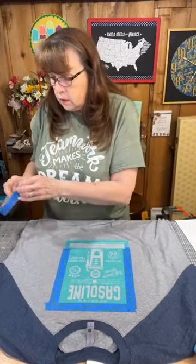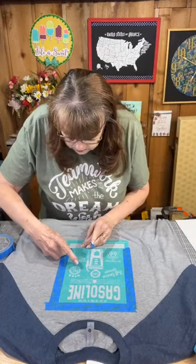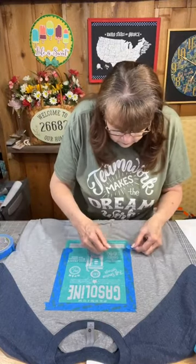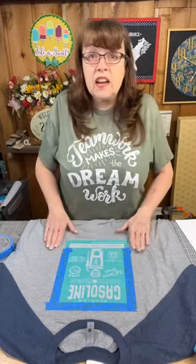Okay, and I'm gonna do just a couple of straight edges right there. Okay, so we are ready to ink.